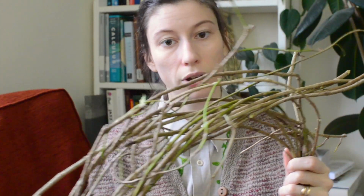And so, you know, wandering home with a handful of these, you look a bit peculiar. But yes, I'm excited. These need to stay out to dry for probably a week or two before I can start making baskets with them.